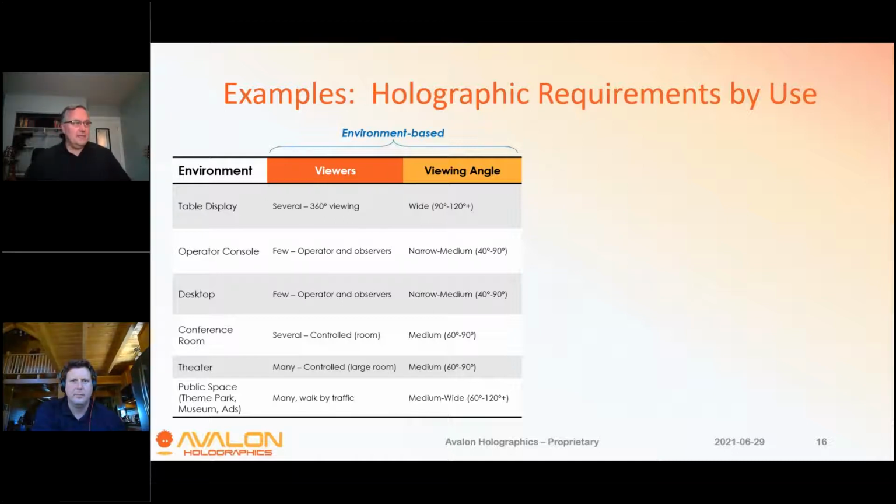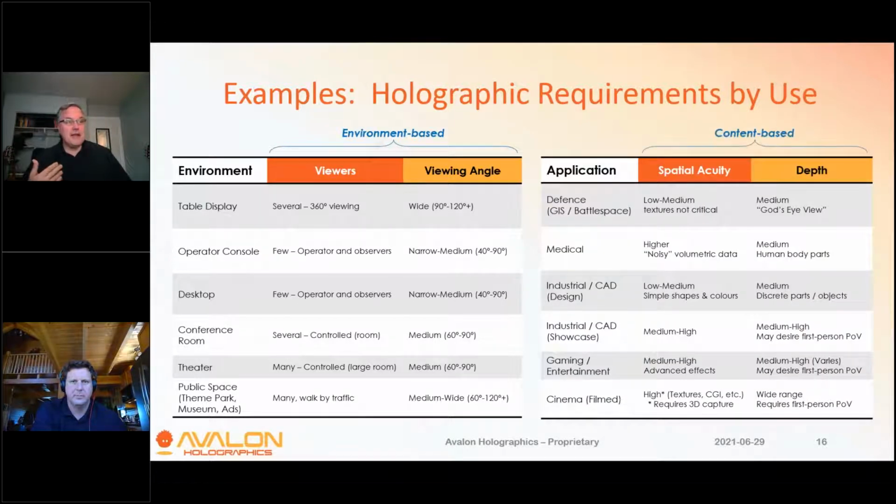So that's the environment-based drivers for the requirements. The other half of the equation is really related to the content, and that comes back to both the spatial acuity and the depth requirements. So that is much more application driven versus environment driven. You'll see here, these are fairly high level examples of the different application spaces, and some of the requirements. Obviously, even within these, there's quite a lot of variety.